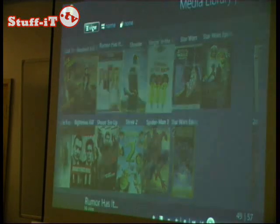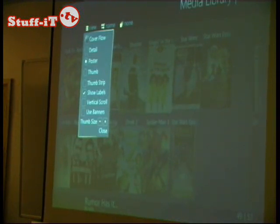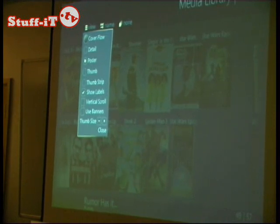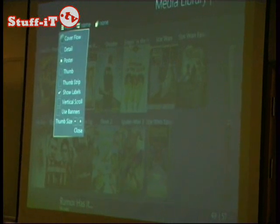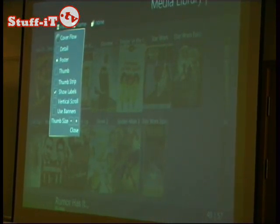If we have a quick look at some of the different views, there are two different themes that you can use for Media Browser at the moment. One is called Vanilla, the older theme, which for some reason I'm running on this laptop, which I hadn't realised was there. But still, it can show off most of the features.